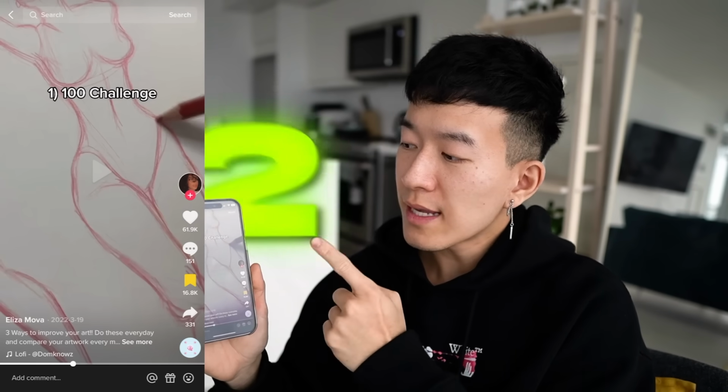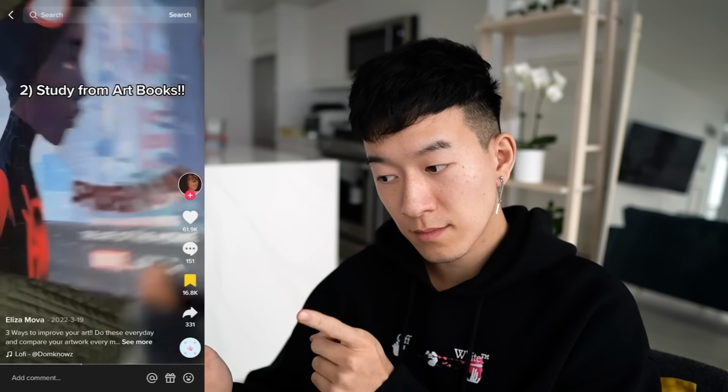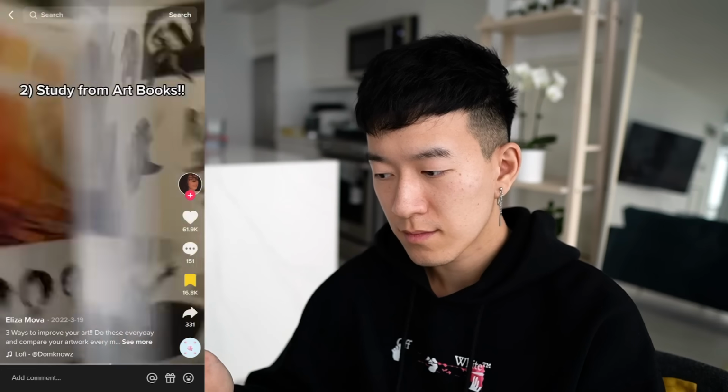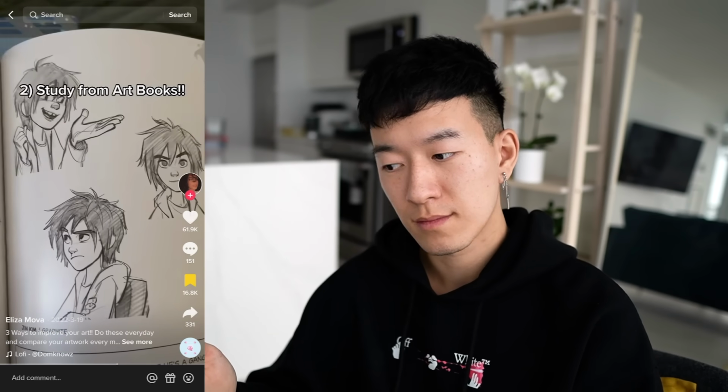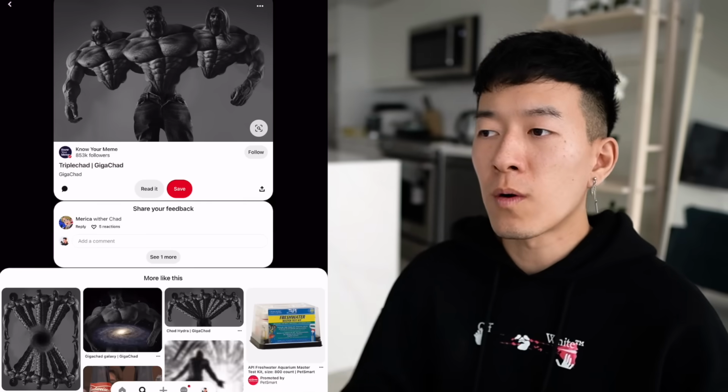Now let's move on to our second piece of art advice. Number 2, study from art books. This is a great way to see a variety of different artist styles and work process. Art books can range anywhere from tutorial books to behind the scenes of movies and animated movies, as well as collections of artists' work. I think this is just something that doesn't get talked about enough because we often feel like we can find everything we need through a simple Google search or a Pinterest search.